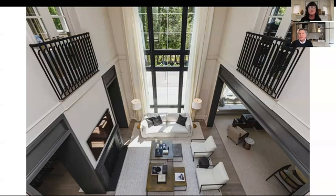So this is looking down into that family room, and the railing has deco-inspired details. And then I painted the window black in this room. And you'll see that throughout the house. I painted window frames different colors. And this is the connection between upper and lower. I just love the connection, not only laterally, but vertically.